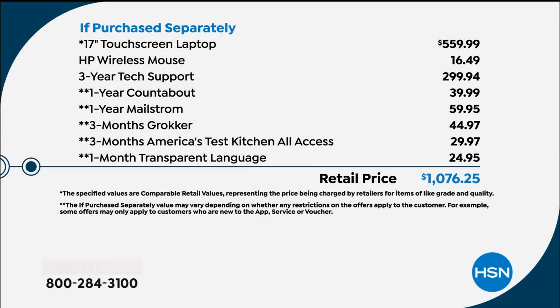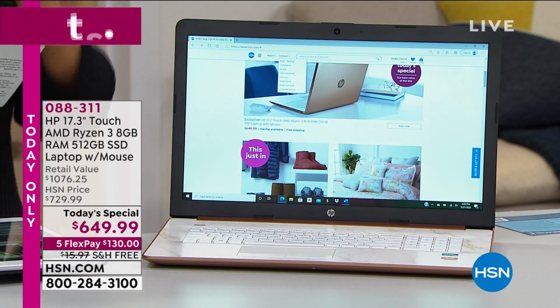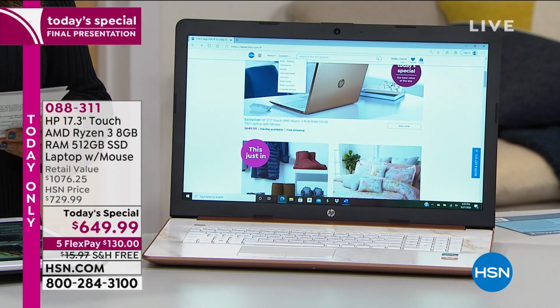I'll walk you through exactly what you're going to get in a matter of moments. You get the mouse with this. You get the 3 years of tech support, that's valued at $300. And then you get all of this incredible support and programs that also come along with it. The value is over $1,000. This being the final airing, your final chance to grab this. Your Flex Pay to buy our laptop is $130 on any major credit card.